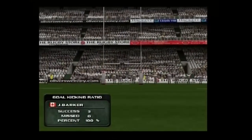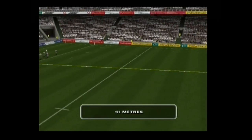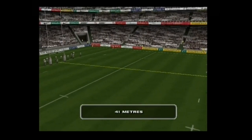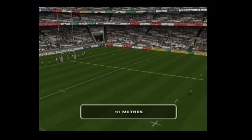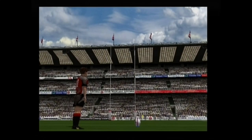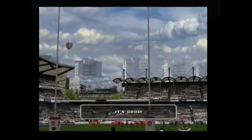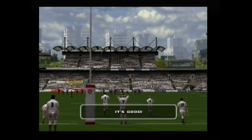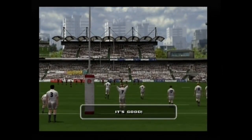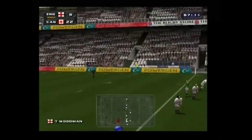So, Barker is having a look at the goalposts here. Barker has the chance to make the score 22-6. Barker, last look at the posts, collects himself. It looks good. 3 points to Canada. England to get things going again with the score at 22-6.